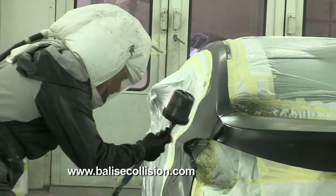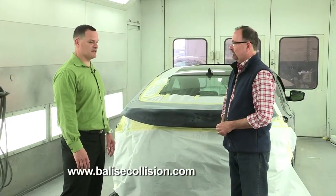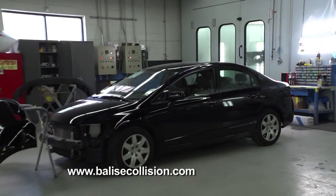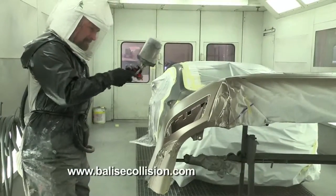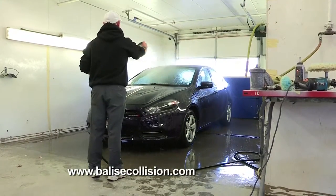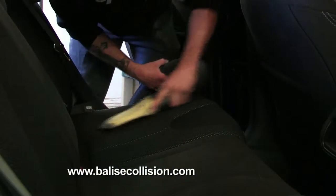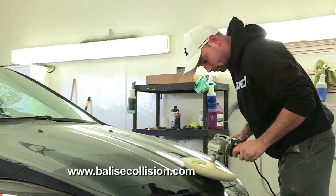You really have to make sure that you have people that know what they're doing and that are trained and certified and have done it. And that's what we have at Belice. It's constant training. They're all certified. It's definitely an art in itself. And we also offer a full line of detail packages, paintless dent removal, headlight restoration, pinstriping, and a variety of other services that could fit your needs.